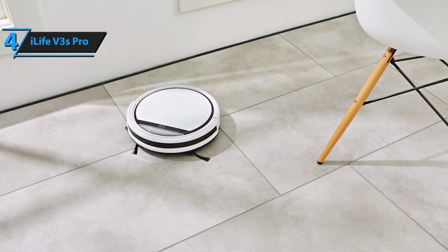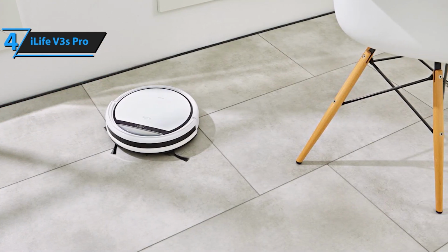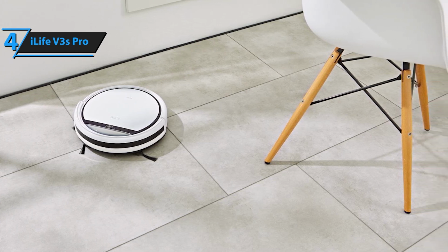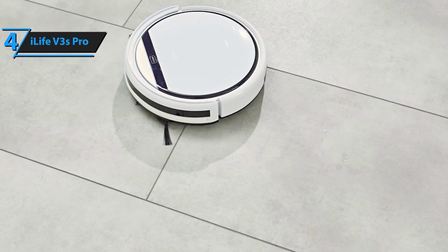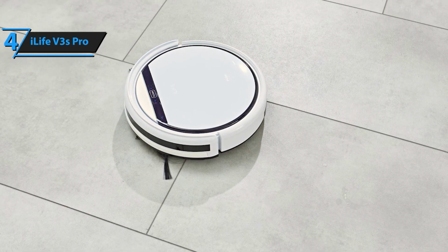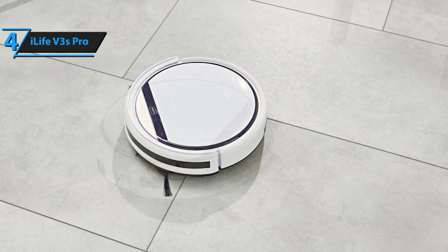It's straightforward, reliable, and incredibly budget-friendly. With its tangle-free pet hair care suction, this robotic vacuum effortlessly picks up pet hair without getting tangled, making it the perfect ally for keeping your floors spotless. It's not just about pet hair, though. The V3S Pro is highly effective at tackling dirt, crumbs, and debris on a variety of surfaces, including hardwood, tile, laminate, stone, and low-pile carpet.